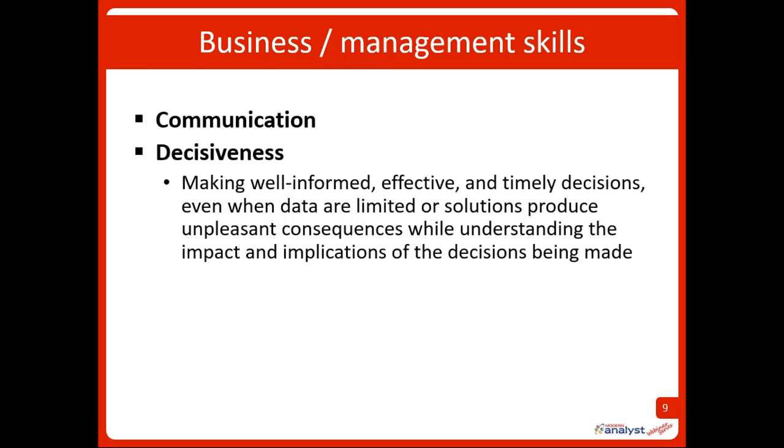Here they are. First, decisiveness. Now, I didn't say decision making. Decisiveness does not mean that you make the right decision all the time. The studies have shown that even the executives who are being paid millions of dollars a year only make the right decisions a third of the time.